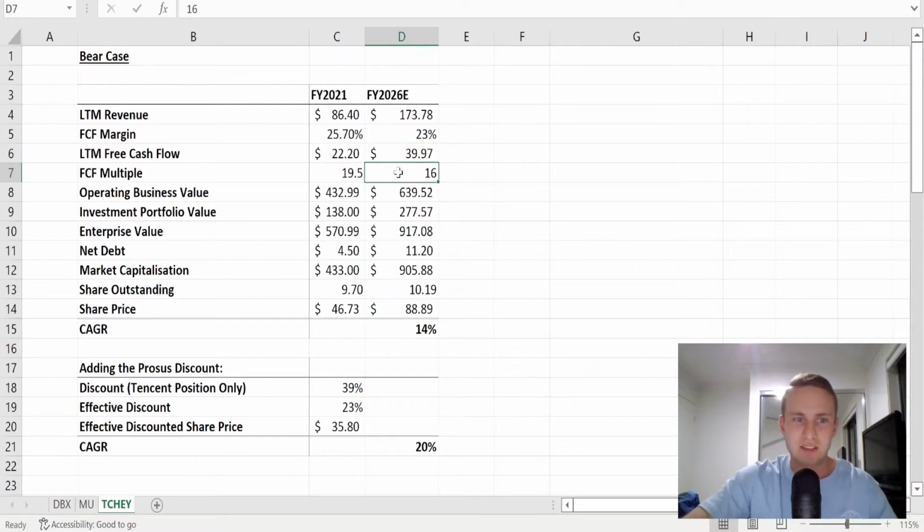And if we move down to the next line here, we can see our free cash flow multiple. At the moment, it's trading at about a 19.5 multiple, and I've got that multiple contracting. Honestly, I don't think it will contract, but of course, this is my bear case, so we're going to be ultra conservative here. And then based off that, we can multiply the free cash flow by the free cash flow multiple, and that gives us an operating business value, and that gets us to $640 billion here. So that's the first part of the sum of the parts valuation. So that's the operating businesses.